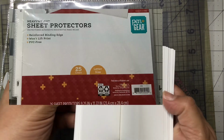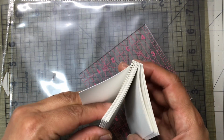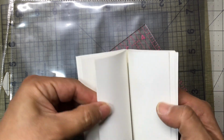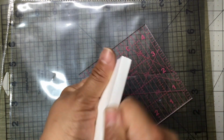I use sheet protectors, preferably heavyweight. Before, I used a vinyl that I think was a remnant. Not sure what weight it was, but I wanted to try something a little thinner.